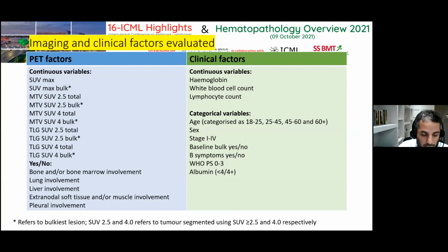These are the 25 parameters they evaluated. For PET, they measured the maximum SUV, MTV, and TLG of the total tumor and the bulkiest lesion. They used 2 SUV thresholds to outline tumor and looked at sites of extranodal involvement on PET CT. The clinical factors were components of the IPS, bulk, B symptoms, and BSA.